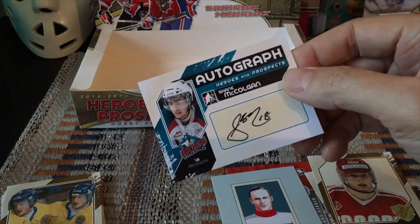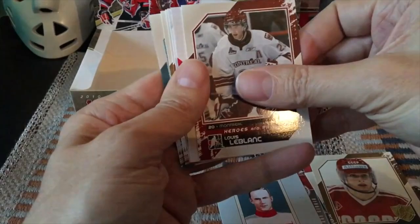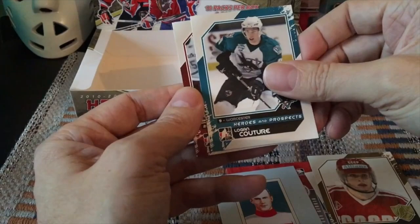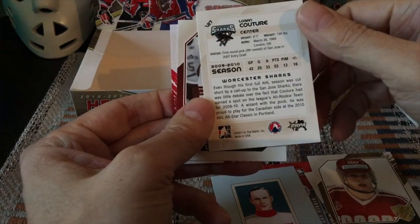We are guaranteed another auto, so let's see who it is. Boone Jenner. There's Louis LeBlanc, a Habs prospect, believe it or not. And it probably went to go play in Europe, which is what happens. There's Michael Backlund. Logan Couture, with the affiliate Sharks, Worcester.